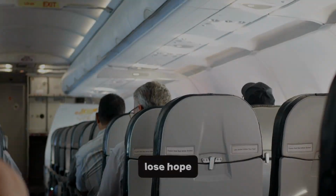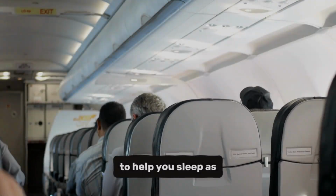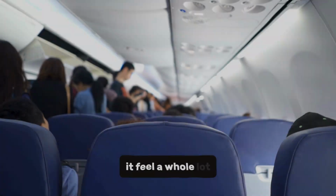But don't lose hope. Today, we're revealing 7 secret tips from top ergonomics experts to help you sleep as comfortably as possible in economy class. Yes, it's not first class, but these tips can make it feel a whole lot better.